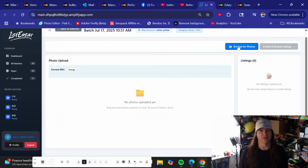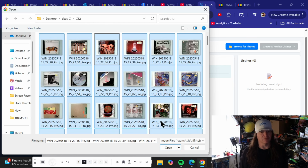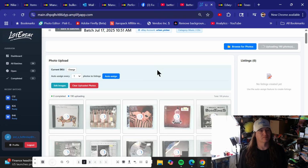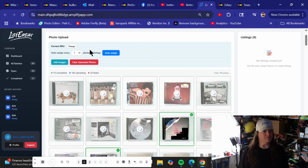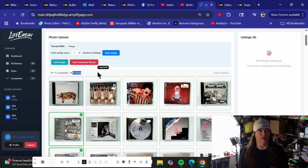Create batch, browse for pictures. So simple as that. I'll just do this one real quick and show you, and then I'll delete it. I did learn something new. When you load over 100 pictures, sometimes you'll have some that will fail. Not all the time, but sometimes.